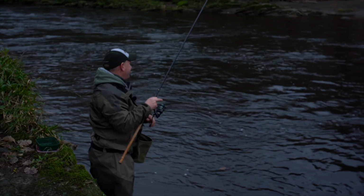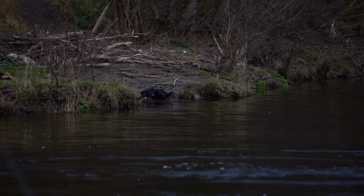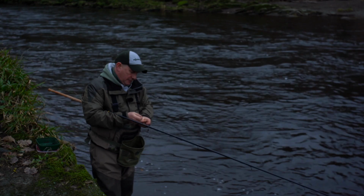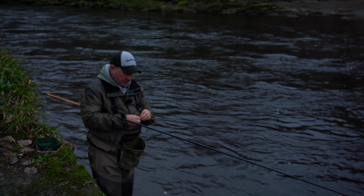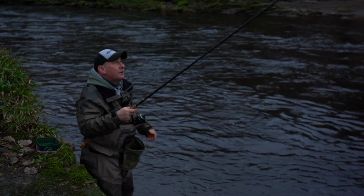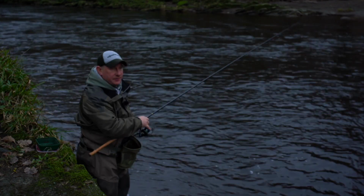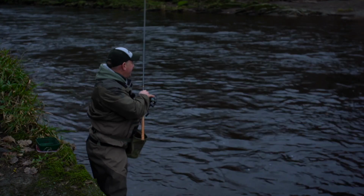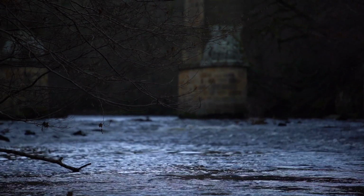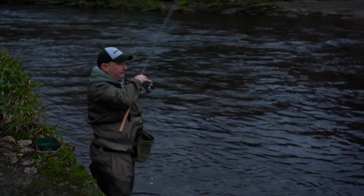Oh, little brownie's just come off. Just feeding a few chopped bits of dendra with a bit of compost, and then fishing just a little dendra tail on a size 14 hook, Avon float. Dead simple fishing, but really, really enjoyable. There's another fish.